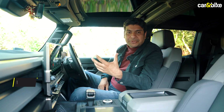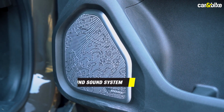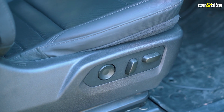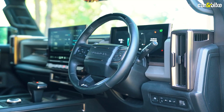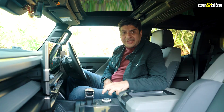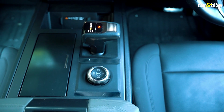In terms of features, what you get is a wireless charger along with a 14-speaker Bose surround sound system, and you also get features like heated and ventilated front seats, which are electric as well. And you also get a heated steering feature, which will come in really handy, especially in peak winters up in the north. There's a rotary dial right next to the driver, which gives you access to some really important features on the car pertaining to off-roading.